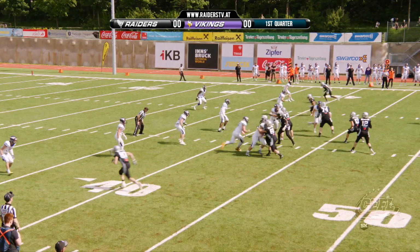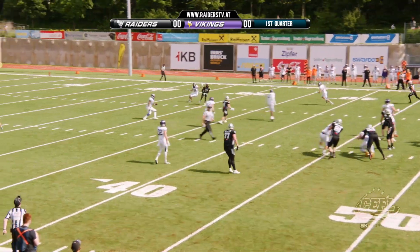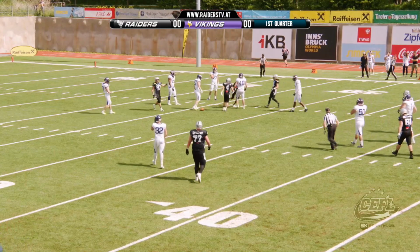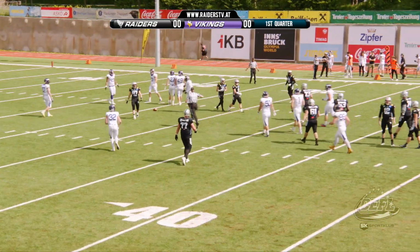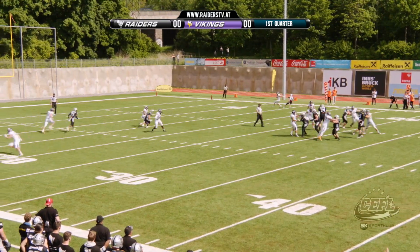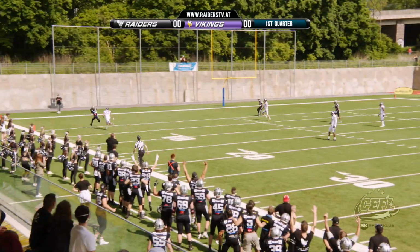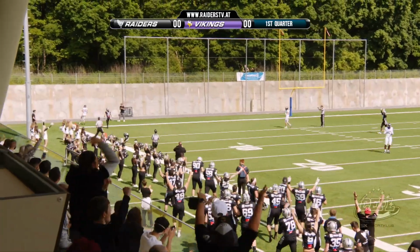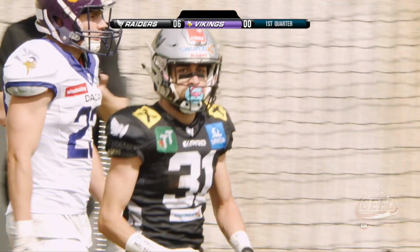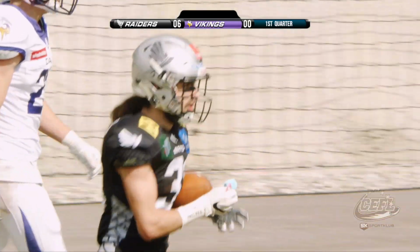Bellici again in motion out to the right side, and again he's looking for Washington this time, and that Mr. Safe Hands there pulls it in, easily picking up a first down here. Speed. It's interesting. Wimmer is on Washington over there on the left side, and he's going deep to Bellici, and he's got it. Touchdown Raiders. You called it. A beautiful pitch and catch over the left side here.